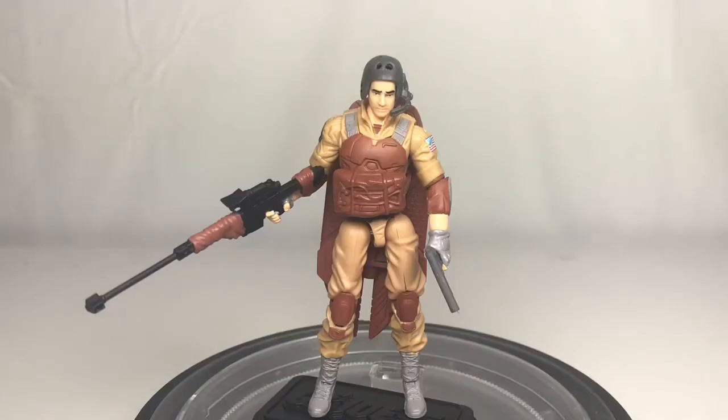Okay, and here we have the 2013 Wave 1 from the FSS Club. This is that version of Barrel Roll, the more updated, modern-looking Barrel Roll. I think it's a decent update. A few things are different here.